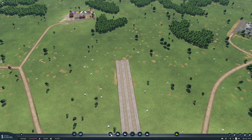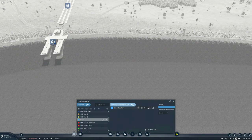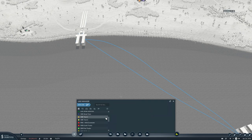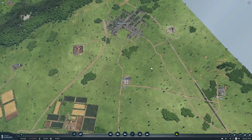So, tracks. No, first a new line from here to here. That's fine. And this will be called crude and fuel transfer. Okay, so then we need our tracks to come over here. Let's put in our stations here.